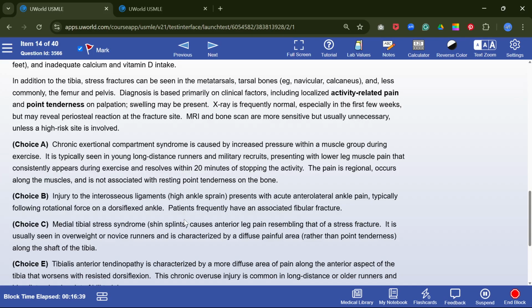Injury to the interosseous ligament, or high ankle sprain, presents with acute anterolateral ankle pain, typically following rotational force on a dorsiflexed ankle. Patients frequently have an associated fibular fracture.